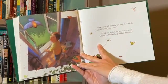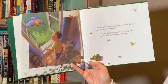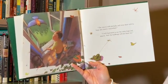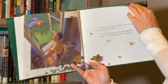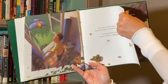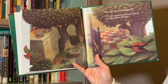"The insects will multiply, and soon there will be bugs and insects everywhere." "I will find birds to eat the extra bugs and insects, and the bullfrogs will eat them too." Looks like he's got this all figured out. Look at what is happening to his room.